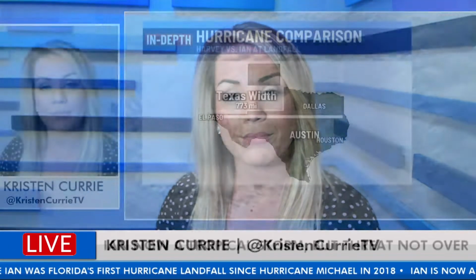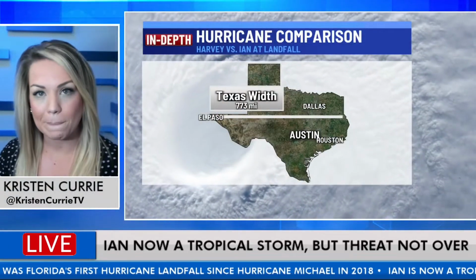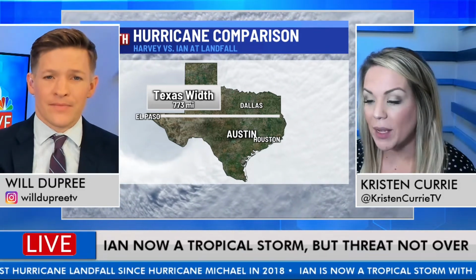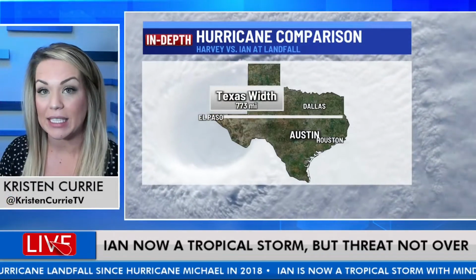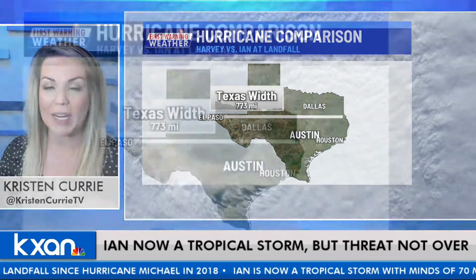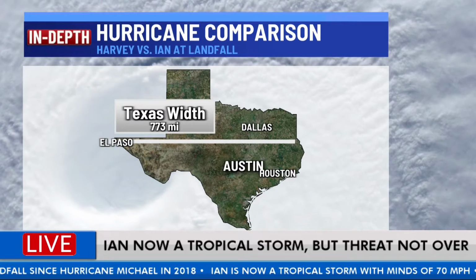We did share a minute ago the details about this, but if you can just share what this graphic is showing, because it just shows how incredibly wide and vast the storm was. Absolutely. Chief Meteorologist David Yeomans and Meteorologist Nick Bannon did an in-depth on this last night. I thought it was so powerful, and it gave really good perspective of just how big Ian was.